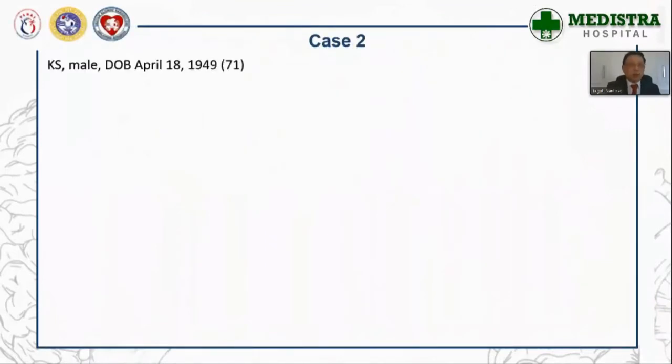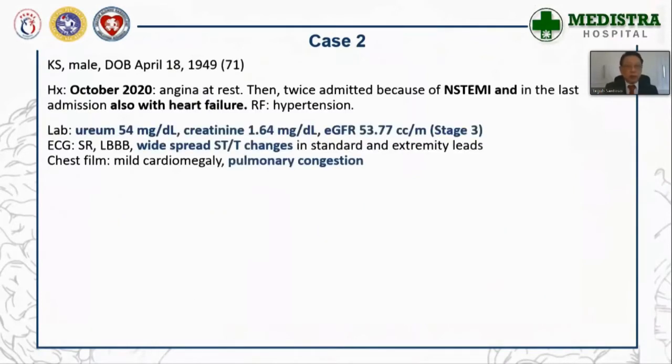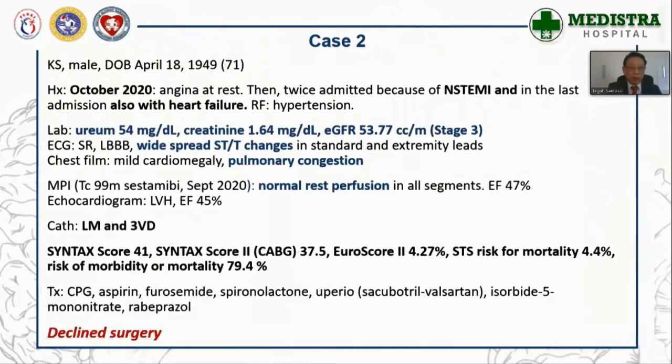This is the second case, male patient, 70 years old, presented with STEMI, non-STEMI, and also heart failure. He also has chronic kidney disease, stage 3. ECG showed widespread ST changes, and the CAT showed left main triple vessel disease. He is at high risk for PCI, also CABG, but he declined surgery.